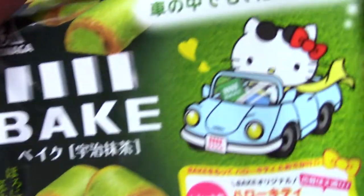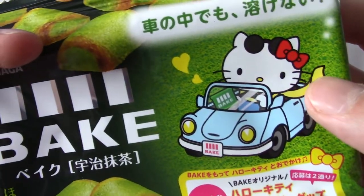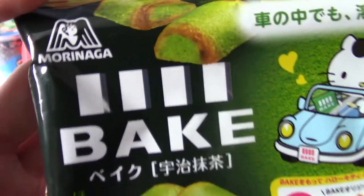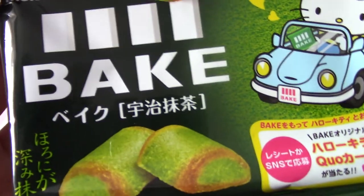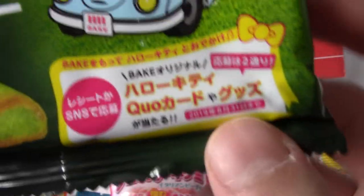You know what's not plain, though? Hello Kitty driving a car. Why has it got sunglasses? Where does it attach its ribbon as well? Does it tie around its ear? I don't know. But this is Bake, or Backe. I'm assuming it's meant to say Bake. Win a road trip with Hello Kitty! Actually, that's probably not what it says.